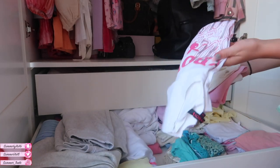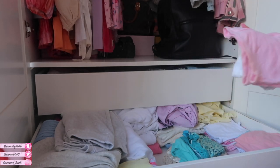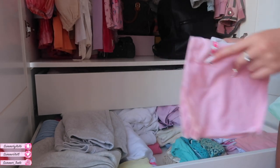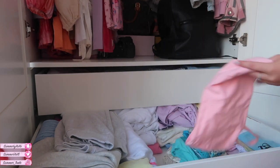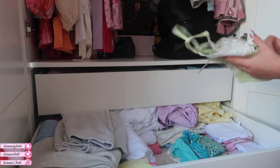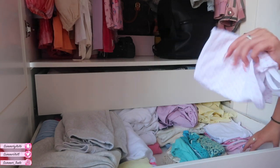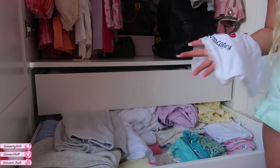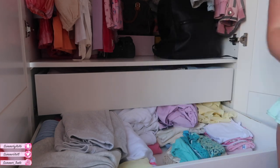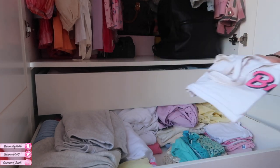This little Playboy top I'm gonna get rid of. This top I don't really like, I'm gonna get rid of. This I'm gonna get rid of, it's been overworn. This plain white bandeau I'll keep. Serafina top, angel top. This I'm gonna get rid of because it shows my boobs a little bit. This I'm gonna keep. This I'm gonna get rid of. This I'm gonna get rid of. This I'm gonna get rid of. And then this I'm gonna get rid of.